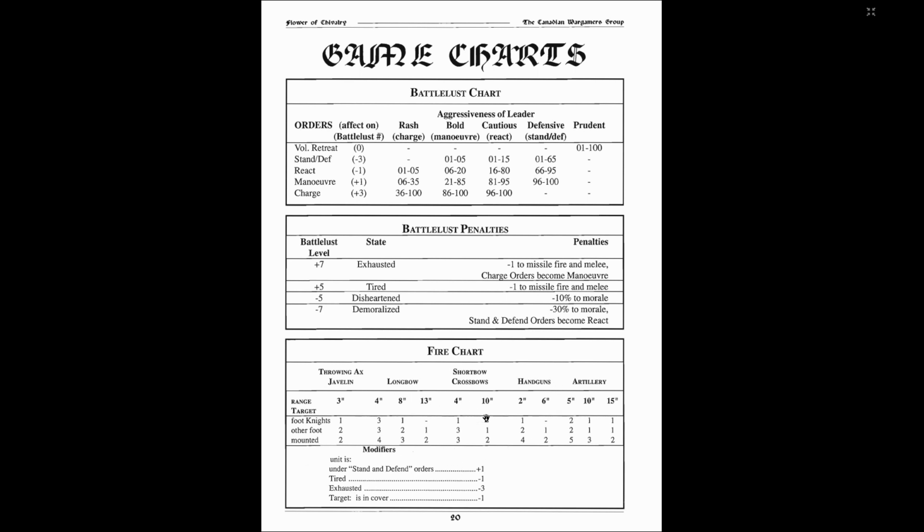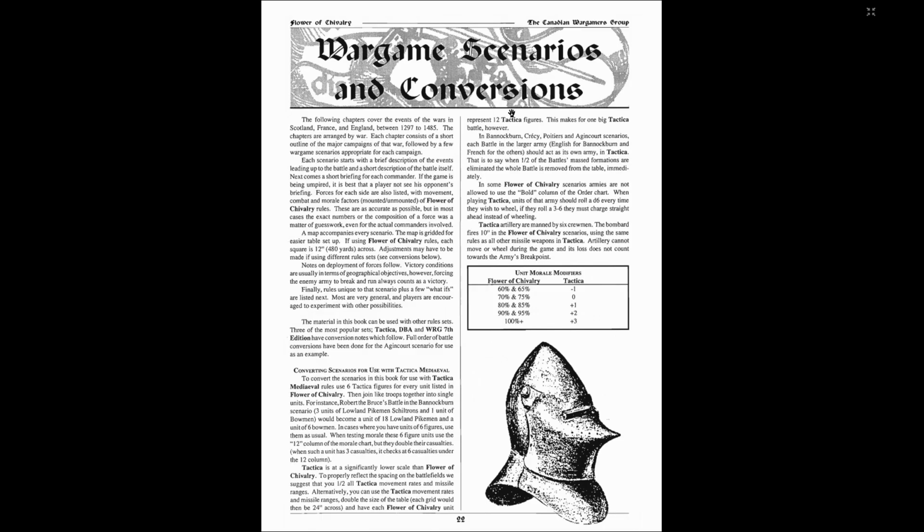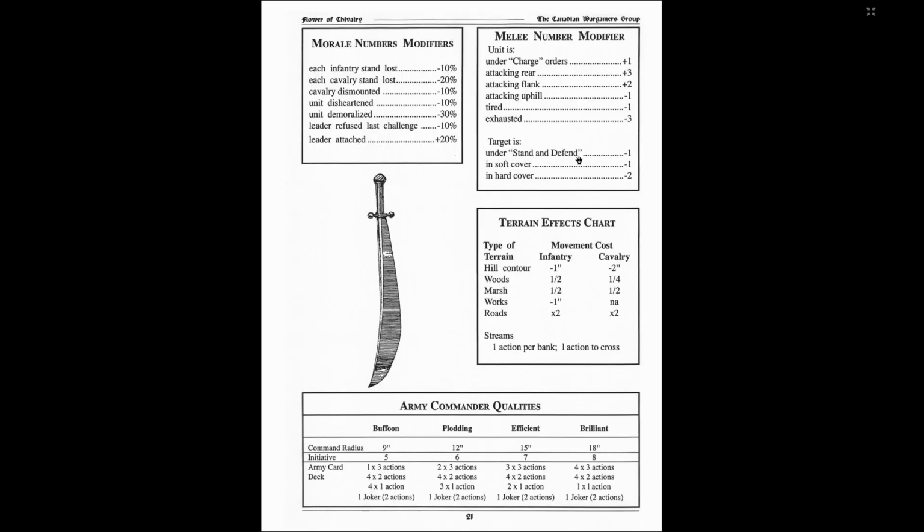And you check the chart and you see what you have to shoot. Morale numbers, this is with percentage. Melee modified numbers, under charge orders, attacking rear, attacking flank, attacking uphill, tired, exhausted. So you see you have tired and exhausted options, excuse me. Terrain effects, and then army commanders.